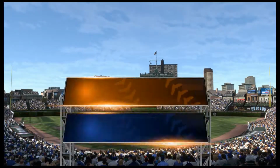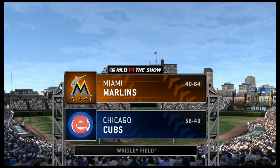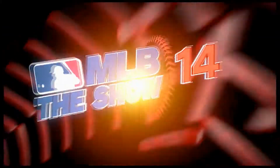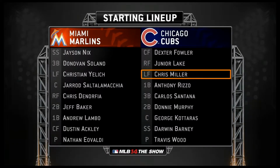Shearholtz. There are few better places in America to spend an afternoon than this place right here. And before we close in on first pitch, a look at the starting lineups here for the finale.